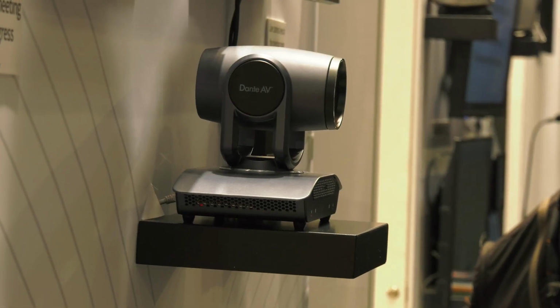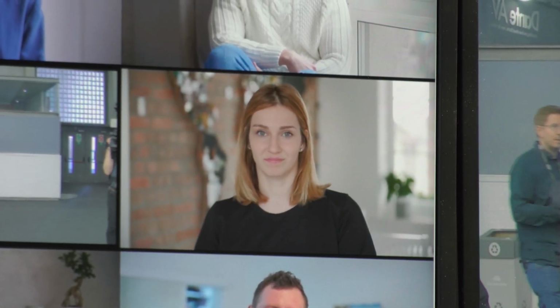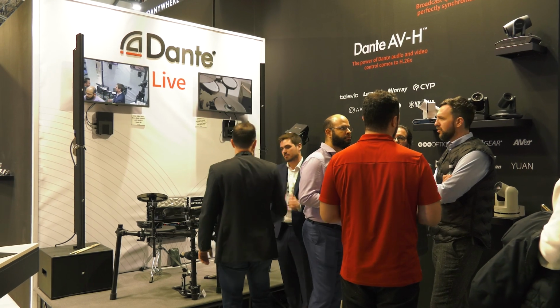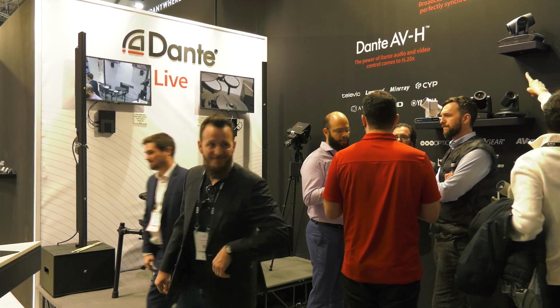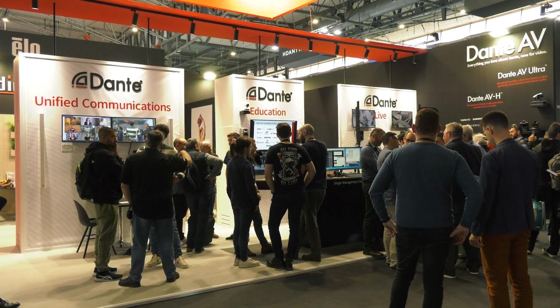It will be our more popular solution because it's easier for manufacturers to integrate Dante AV-H, because it's a soft implementation. So manufacturers that already have cameras, encoders, and decoders that have, of course, an Ethernet port and a system on a chip, can add Dante features. So the airports, the higher education, the corporate environments, or the simple video distribution system will be the applications for Dante AV-H.